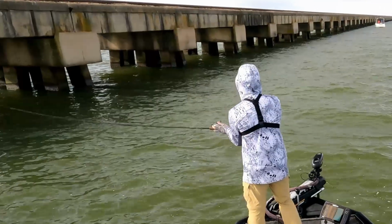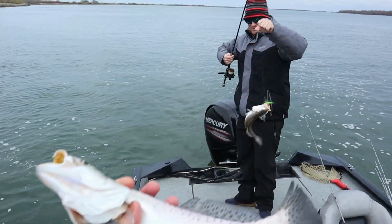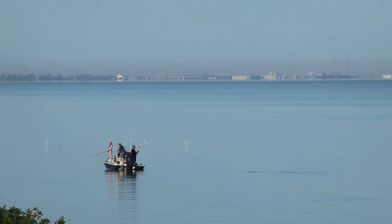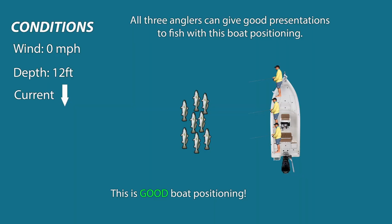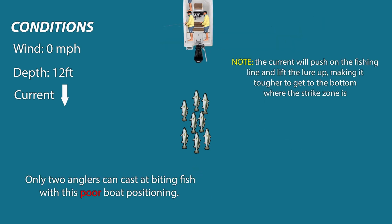The next reason you want to achieve good boat positioning is to accommodate multiple anglers. Now, if you fish by yourself or with an experienced fishing buddy, this isn't such a big deal, but when you have three or more fishermen in the boat, good boat positioning goes a long way. This way, everyone can make good casts, catch more fish, and tangle lines less. This is accomplished when the whole side of the boat is available to cast from rather than just the stern or bow.